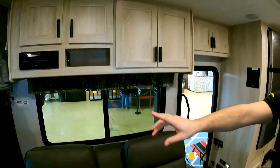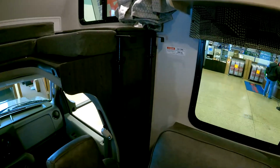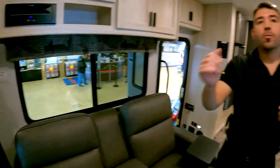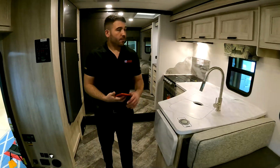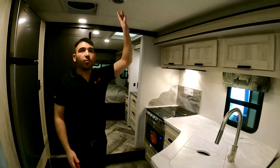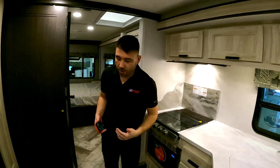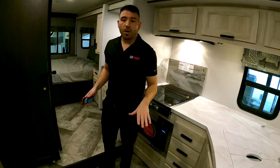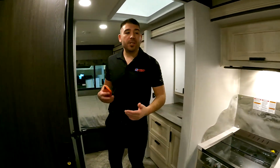You'll also notice that it does come with a ladder in case you want to utilize the bunks. You just plop that ladder right onto the bunks and it makes it easy to use, easy to operate. Our AC is vented through the ceiling, okay, so we're going to get an even spread of AC throughout this unit, and our heat is through the floor. So we're going to get an even spread of heat or AC anytime we need that.